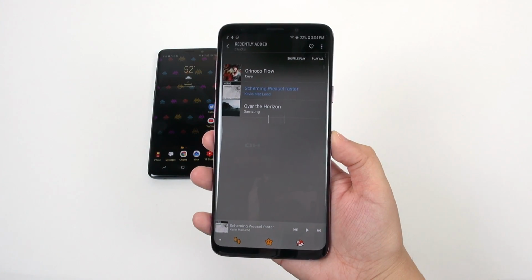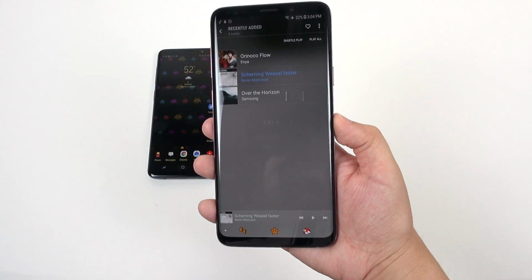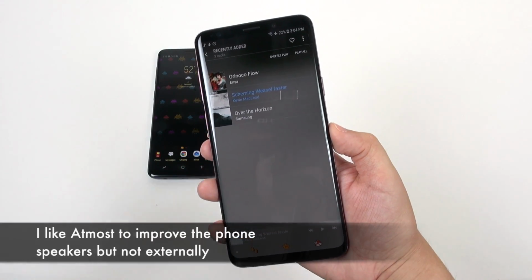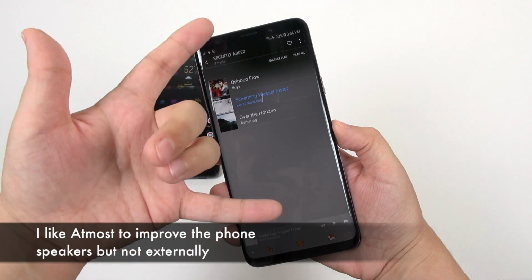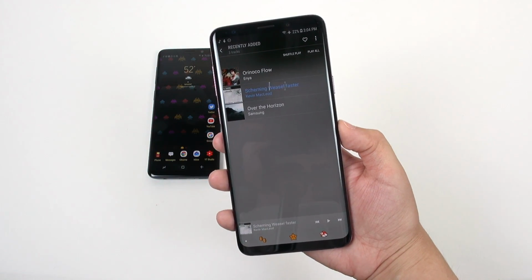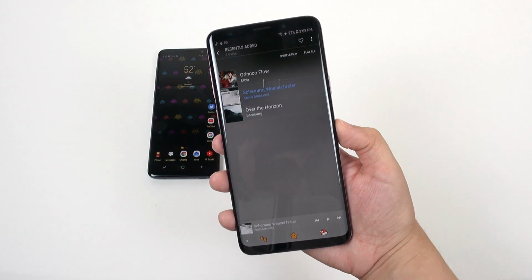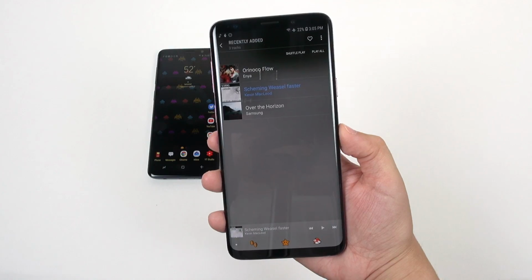Now with this Atmos setting on, you can connect it externally. You can connect it to Bluetooth speakers or your headphones if you want to. And I found for me that the Atmos setting really works well for even improving more upon these already great speakers. But I don't really like the Atmos setting for headphones or external speakers. And it's really going to depend on the sound signature of those speakers and also your own personal taste.